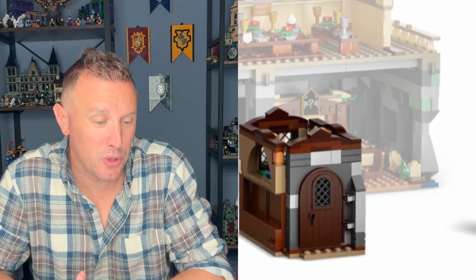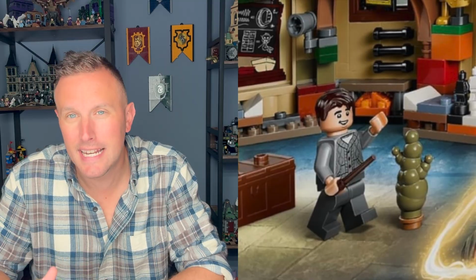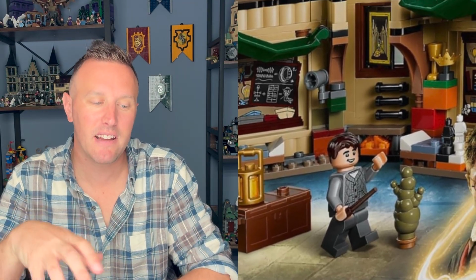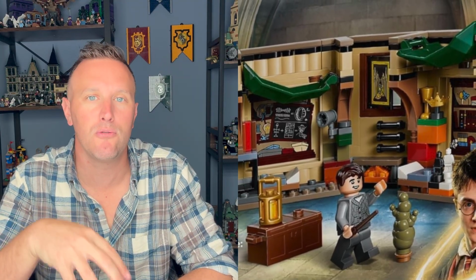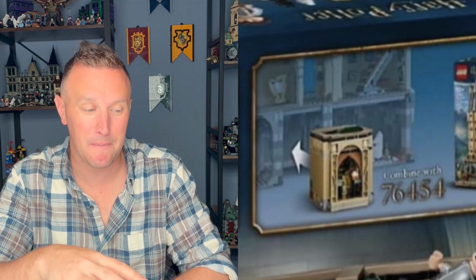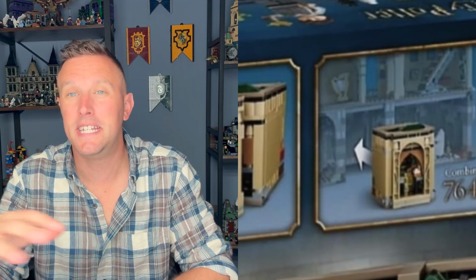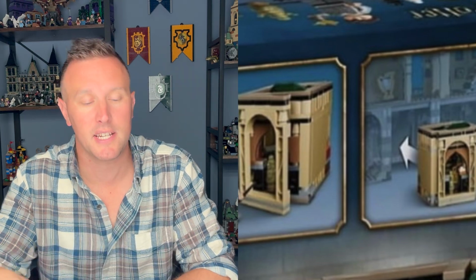I like this. I think it has cool detailing. I know some people are probably dissatisfied because the Room of Requirement is a really cool location in Harry Potter that you could do a lot with. But given, I don't know if modular is the right word, but given the interchangeability of the new Lego Harry Potter Hogwarts Castle sets, this makes sense to me. I would like additional Room of Requirements that focus on different scenes, but this is a scene we haven't seen before, and perhaps that's why I'm most excited for it.